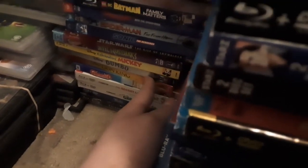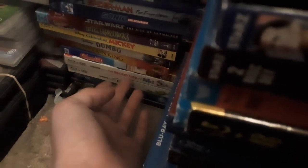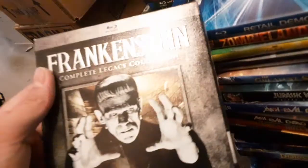I actually don't find those great, but I picked them up anyway. They're not really that good, though. Ferdinand, then the Target Deluxe Editions of Secret Life of Pets 2 and The Grinch. Then we got Trolls World Tour. And finally, we get to this one, which is the Frankenstein collection with those movies in the back. See, focus. Yeah, it should be.